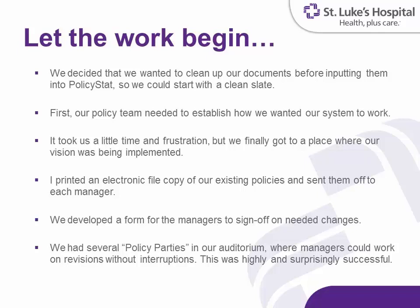The first one was very successful. I don't remember the exact number of policies that we went through, but it was several hundred, which was a big jump in getting them done. The other thing we did at the policy party is we had a bank of 4 or 5 typers there. They were literally entering the changes as people were turning them in. We would hand them over and they'd start typing the changes and send them for upload. So that worked really well.